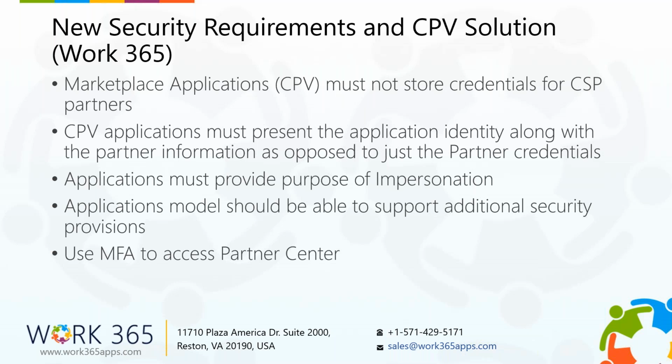Also, your customer data is only within your Dynamics 365 environment and not within our infrastructure. Your Partner Center credentials, as I mentioned, will receive a token once you complete the authorization process and the consent process. And this token will, again, only be retained within your Dynamics 365 environment, right? So really what I want to mention is that all these requirements are fully compliant within Work 365 version 2.1.